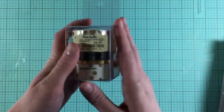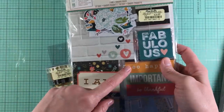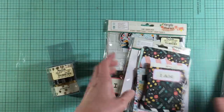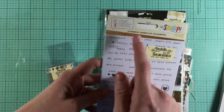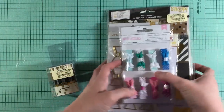And yeah, so guys, go check out your Marshalls. They also have the Say Cheese snap pack. I already have that, so I didn't grab it. And then they had more accessories to the Life Documented, this guy. They had more accessories to this one, but I didn't grab it. So go check out your Marshalls. They finally got some good stuff in.